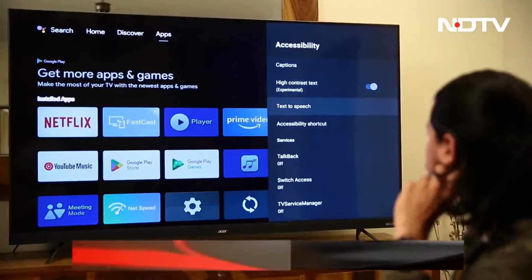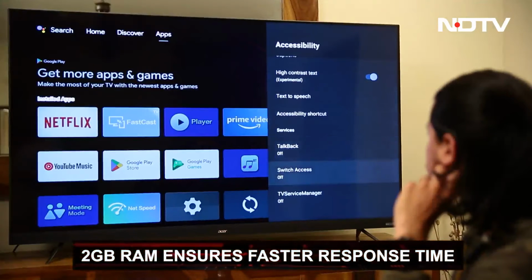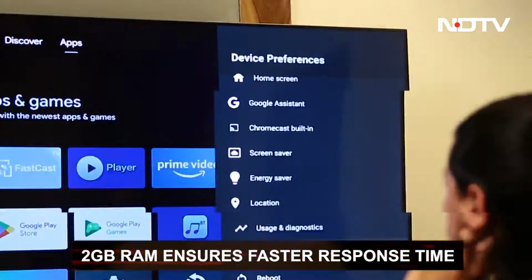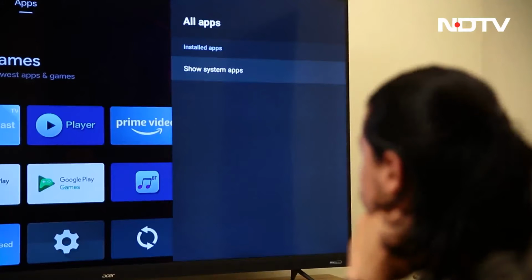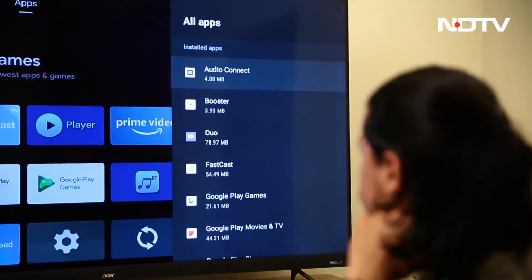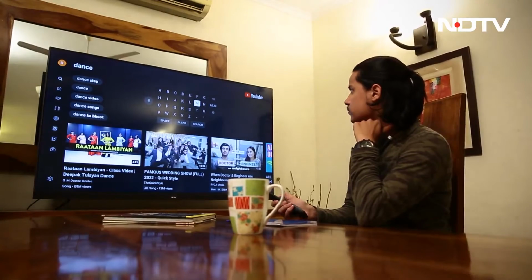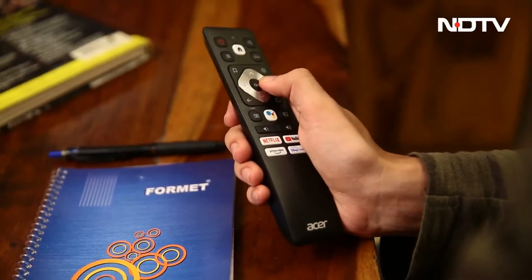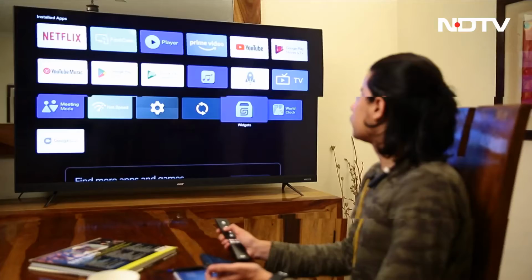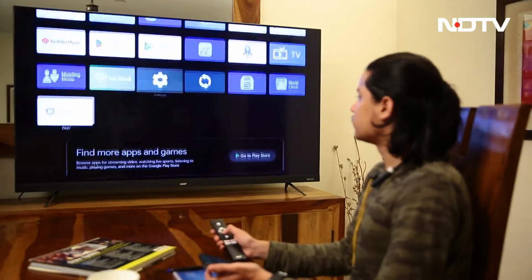The UI is responsive and we did not notice any lag or input delay thanks to the 2GB RAM. It also has 16GB of inbuilt storage to make sure you get to install most of the offerings Google has to offer. In terms of connectivity, the S series comes equipped with dual band Wi-Fi and two-way Bluetooth. We never experienced any issues with the connectivity, but we will put that to test on our long-term review, so stay tuned.